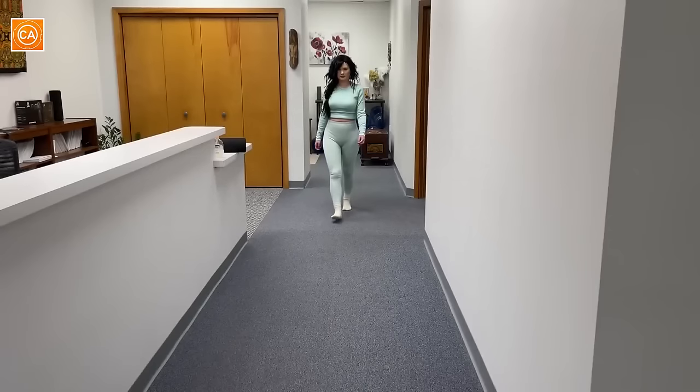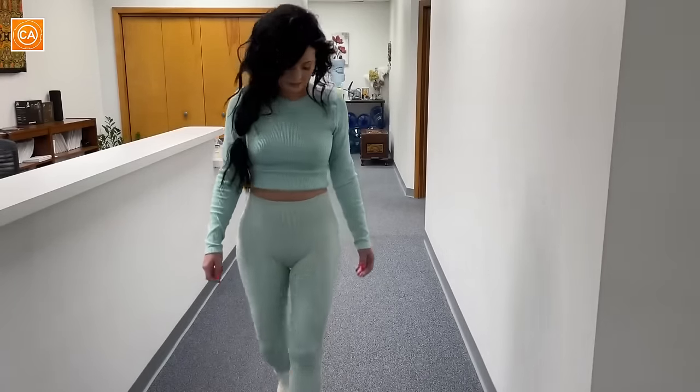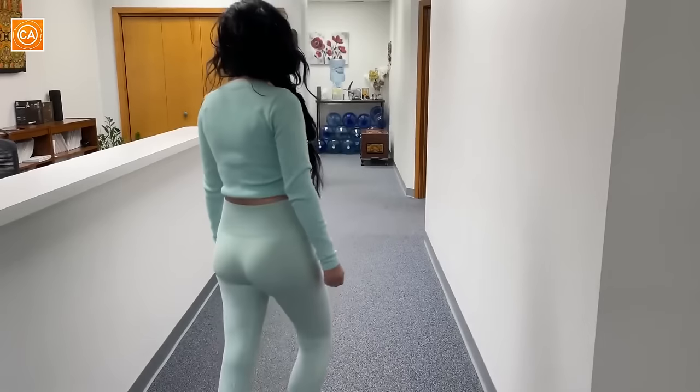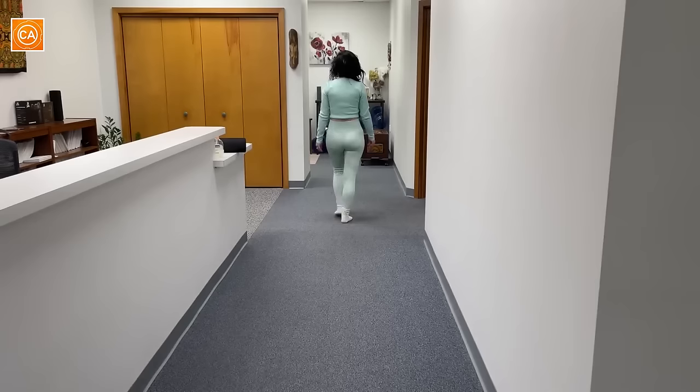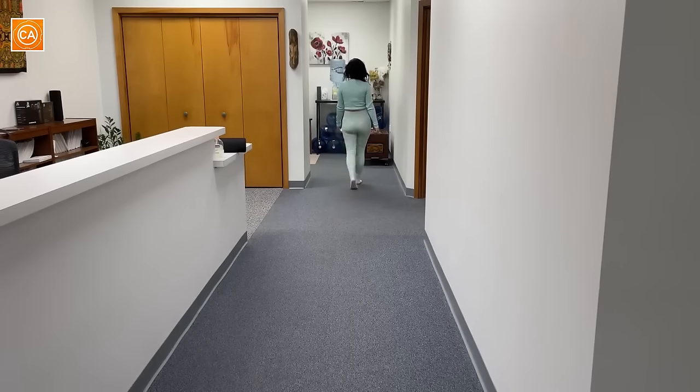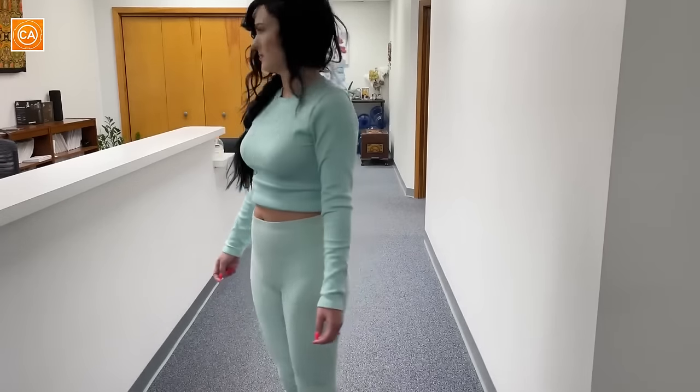Okay, looking at the feet first, heel strike, mid stance, and toe off. There's a slight external rotation on the right foot. Yep, the right foot comes out just a little bit. Maybe it's slightly on the left, but more so on the right. So we'll see if that translates to the pelvis. Good. Nice and straight on the lower extremity.